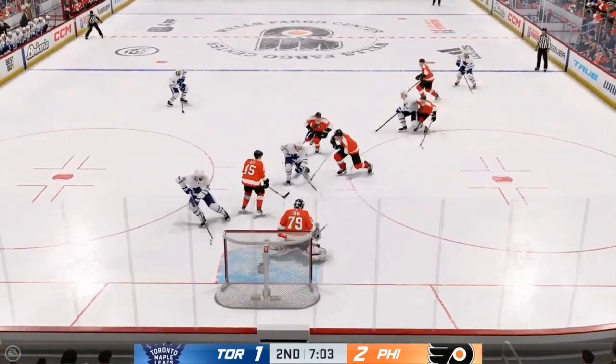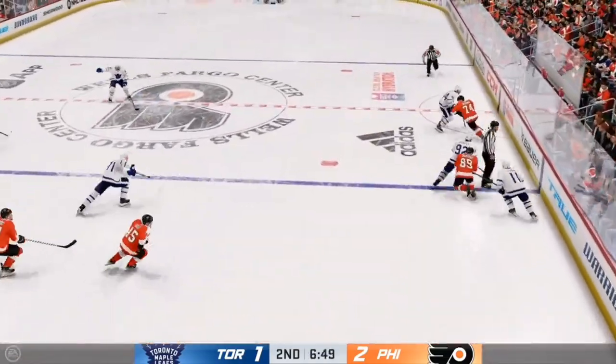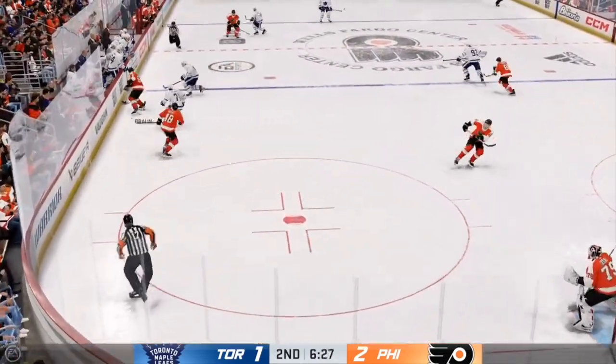Zegras plays the puck. Oh, gets a pad on that one. What a stop by Hart. That's a really good save. I think the goalie's probably surprised he was dead center and open to shoot that puck. The Flyers get a hold of the puck in their own end.